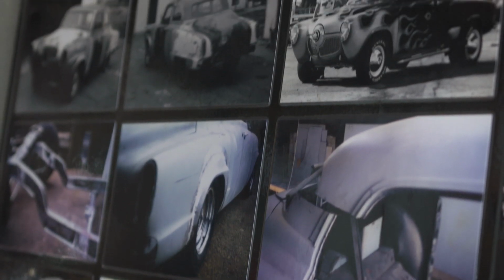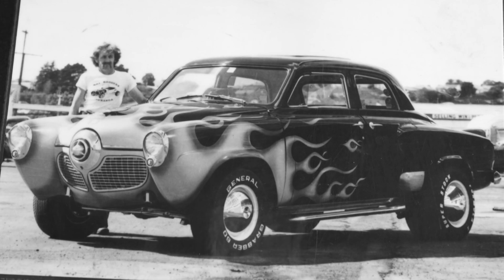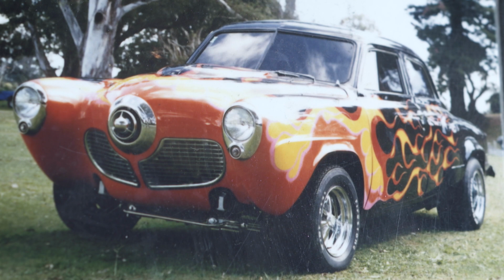79 was its first New Zealand Hot Rod Association Nationals that it went to. That was its first build. It had some pretty strange things then that we look back on and think, God, why'd you do that? But, you know, that's what we did then.